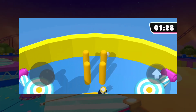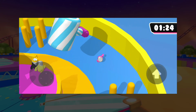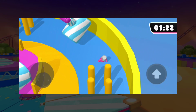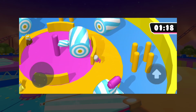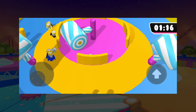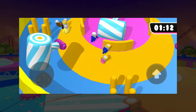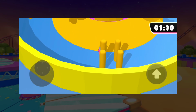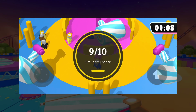For number 3, we have Soda Guys. Crack open a cold one with your buddies because Soda Guys is one of the most interesting games to play in modern times. When the experience of Fall Guys becomes boring and you want to play it anywhere and everywhere you want, Soda Guys is the right way to go. The game is literally inspired by the main Fall Guys game and looks and feels amazing as well. For the similarity score, I'd like to give this one a 9 out of 10.